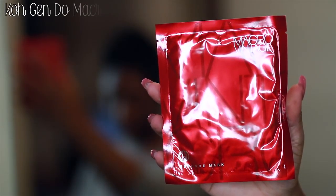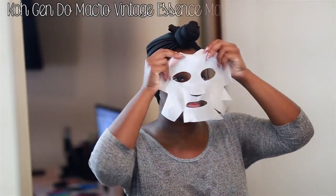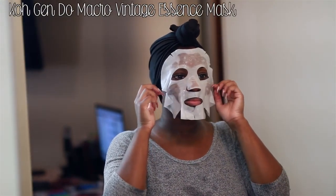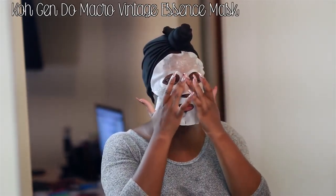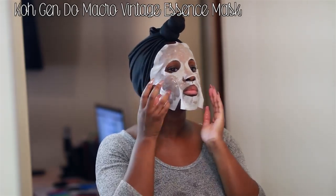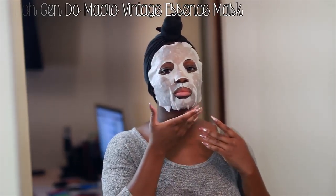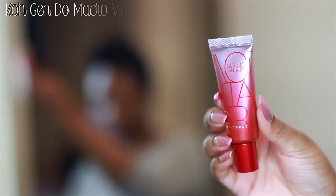Now it's mask time. I'm applying my Kohl Essence Mask, and I've really been loving this mask because it is a sheet mask, which means that it's very moisturizing and you don't have to worry about rinsing it off once you're done. So I keep this on the skin for 10 minutes, and then when the 10 minutes are up, I rub in the excess serum that's in there. And I also have been loving this mask because each mask has one bottle of their Oriental Plant Essence, which I think is really cool.